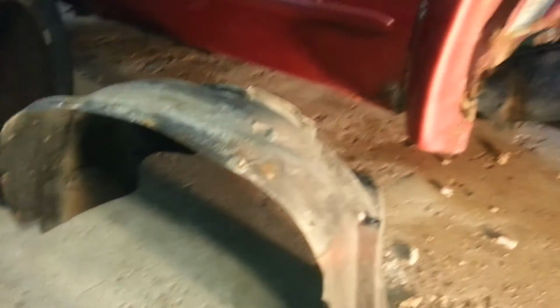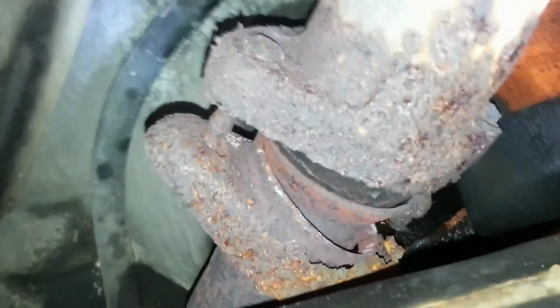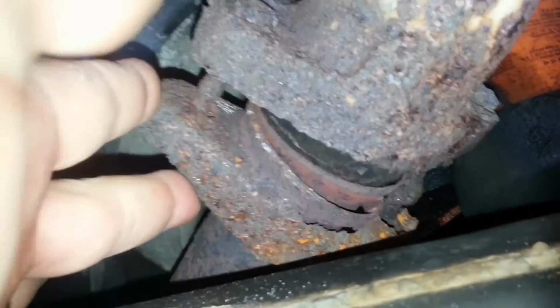We got our wheel well cover off. You can get a better look at it here now. So yeah, I would say it's an issue. Gonna be fun getting it off. See, I can get a grinder in there.